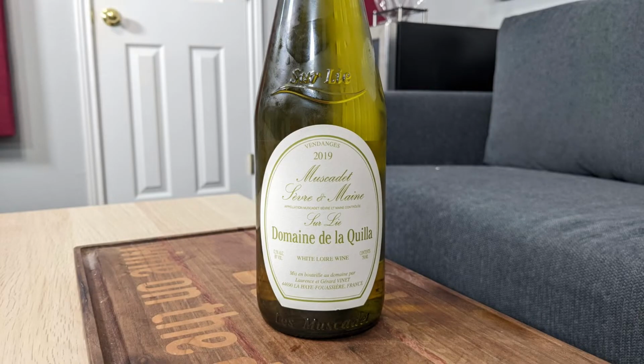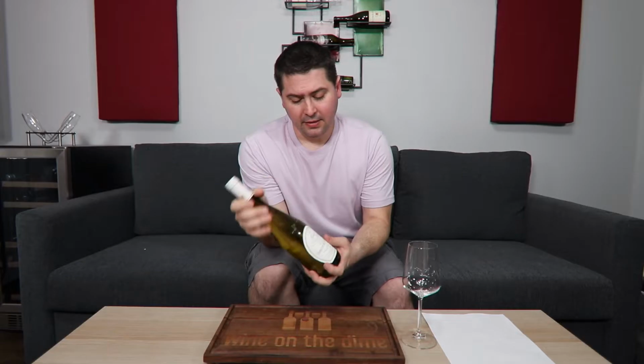Today I'm going to be reviewing the 2019 Domaine de la Quilla Muscadet. All right, this grape is the Melon de Bourgogne. It is 12.5% alcohol by volume, and I paid $13 for it at my local grocery store. You don't pay a percent for wine. You only pay dollars or other currencies.